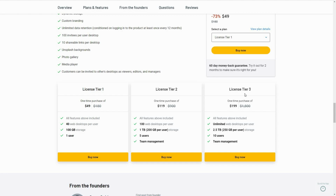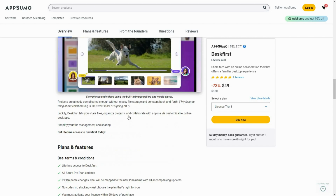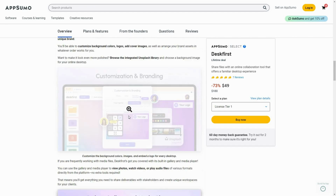And then there is another tier, license tier 3, with a cost of $199, and here the limit is 2.5 TB, but there are going to be 10 users and each of them is going to get 250 GB of storage.